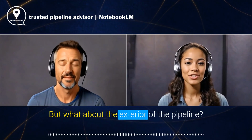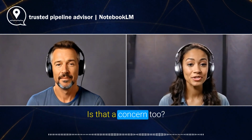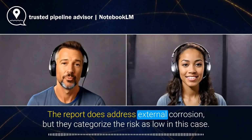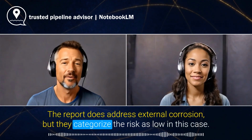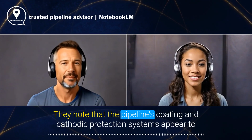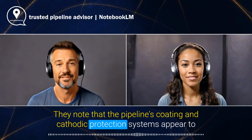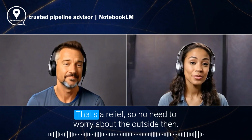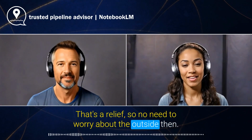But what about the exterior of the pipeline? Is that a concern too? Good question. The report does address external corrosion, but they categorize the risk as low in this case. They note that the pipeline's coating and cathodic protection systems appear to be in decent shape, which is good news. That's a relief, so no need to worry about the outside then.